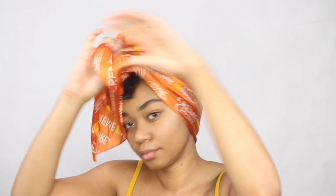And then for extra protection, you can either sleep with a satin pillow or a pillow with a satin pillowcase, just in case your scarf falls off at night or anything like that. It just gives that extra protection to make sure that your hair stays in good condition and doesn't break or cause any split ends or any type of damage.